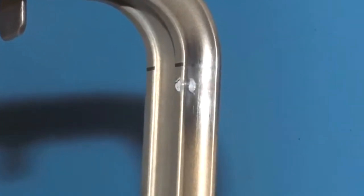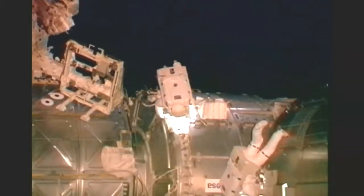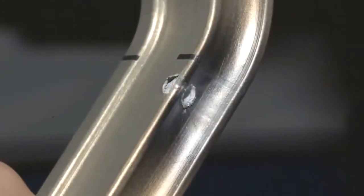So that is one area that we have to be concerned about for the future of station: the environment that we're working in. Micrometeoroids could turn parts of the station, from an EVA perspective, into areas that we don't want to go.